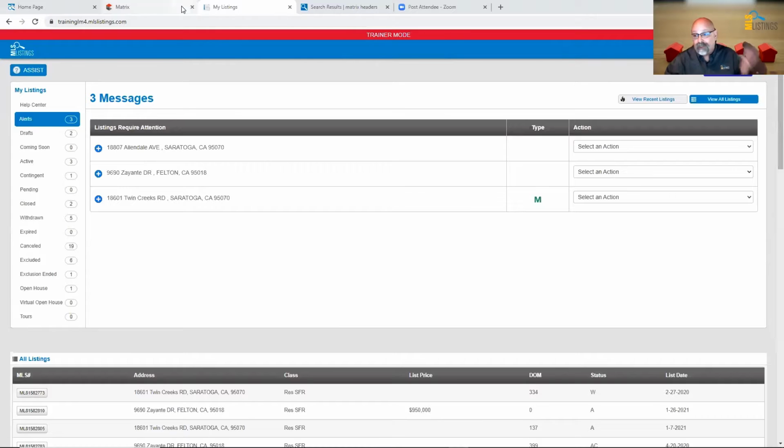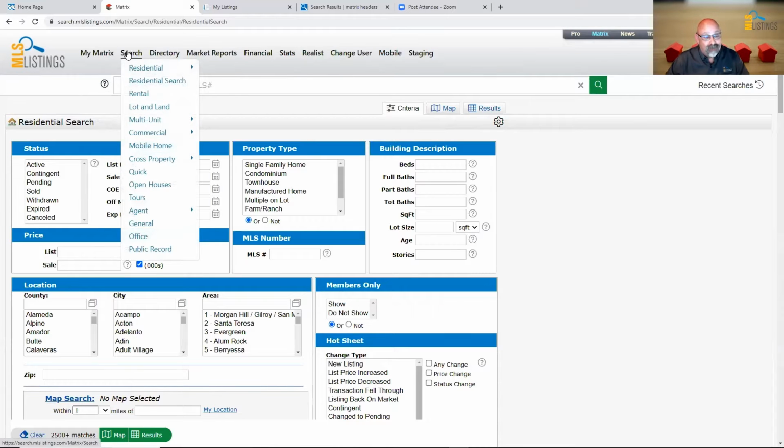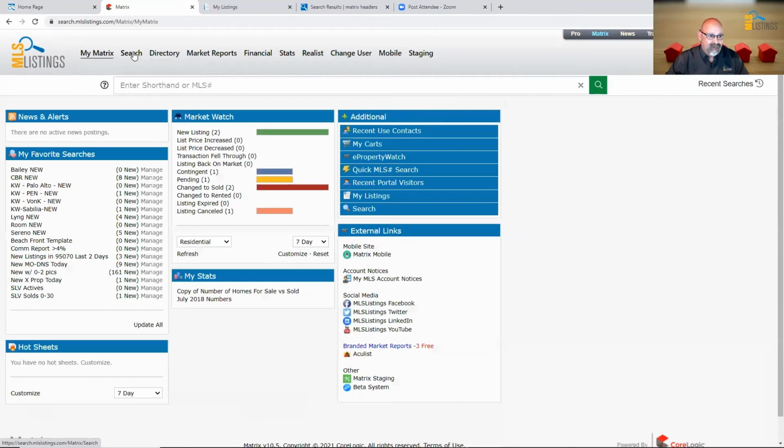Now let's take a look at the search side. You've got it listed. Now for you buyers agents, how do I find them? Okay. And Carlos, this is the one where they really helped us out a lot, because if I come up here to search, and come all the way down to, it's not public records. It is, oh, I'm missing it here. Let me find it again. There we go.